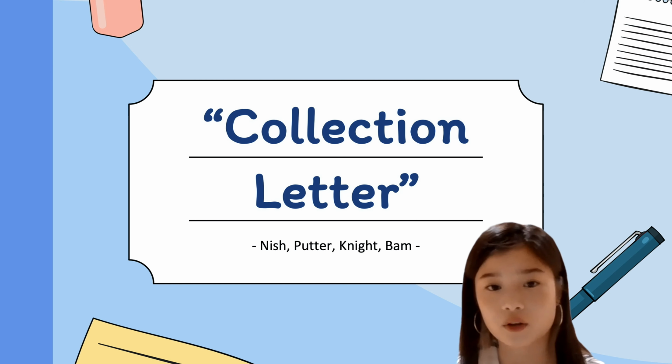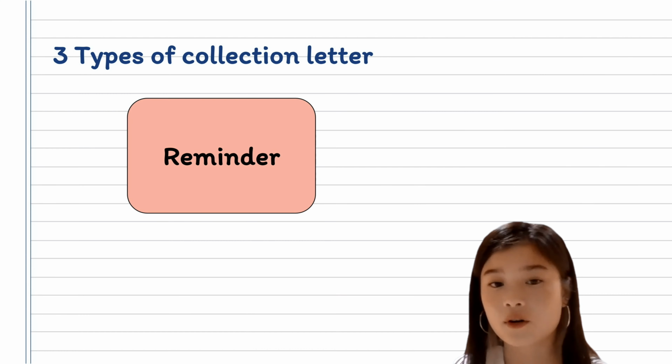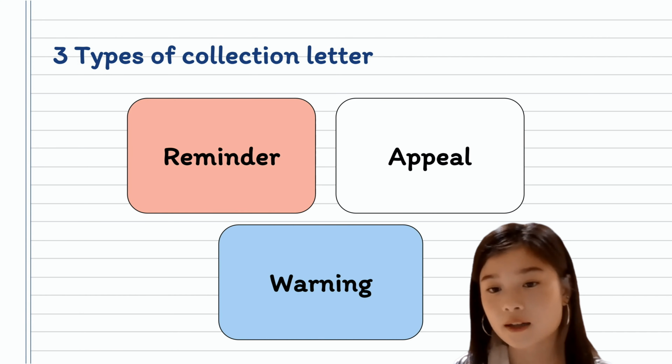Have you ever had trouble getting your customers to pay on time? Well, I have. And today we're going to talk about collection letters, letters written to notify our customers to pay. There are three stages of collection letters: reminder, appeal, and warning.